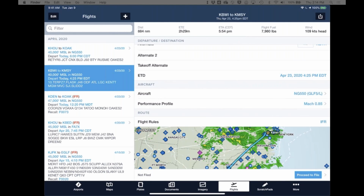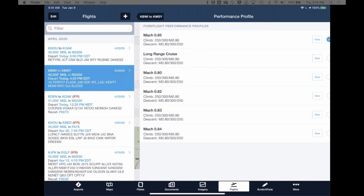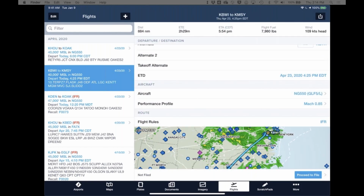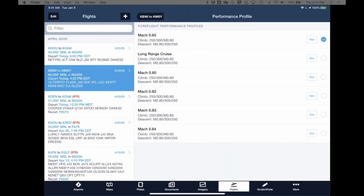And assuming the Mach decimal 85 profile works, as a reminder, our ForeFlight performance profiles are included for AFM profiles. So anything that's in the AFM for a cruise profile, you should find a corresponding ForeFlight profile. And again, it's simply AFM data.